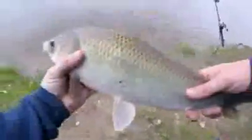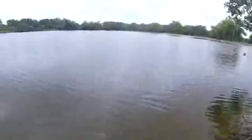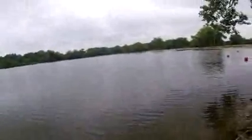But let's get him back in the water. Get the relief. And there he goes. Off he goes. Sweet. Just about ready to leave when that happened too.